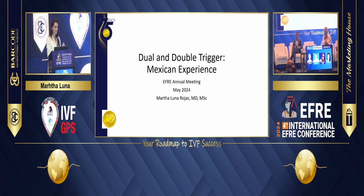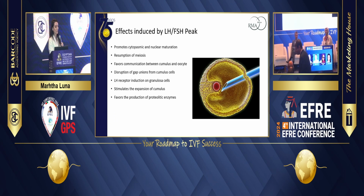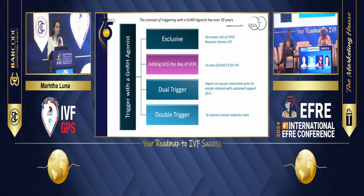Thank you once again for having me and allowing me to share with you our experience with using different strategies to trigger the final maturation of oocytes. This slide enlists the most important effects induced by the natural LH and FSH peak. This is actually a question that I ask my fellows, and it's very important to understand every single one of these effects induced by the LH peak.